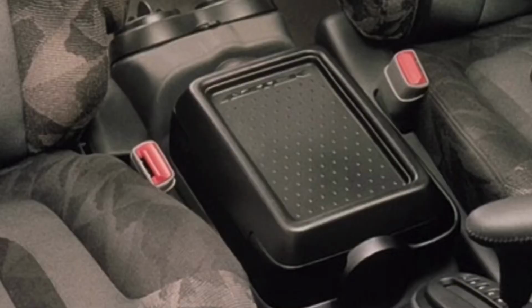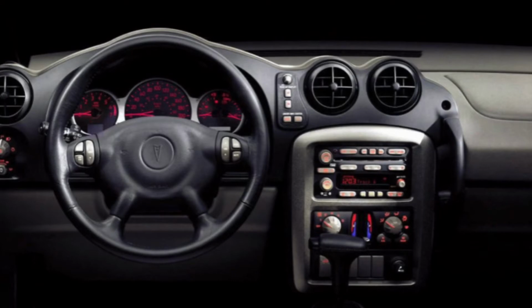And the middle armrest was actually a cooler that you could take out and put drinks in, and normal cooler stuff. There were also slits at the bottom of it for CDs if you wanted to use it as a center console. On the inside, they had all these rounded trim pieces.